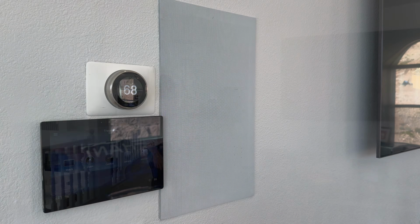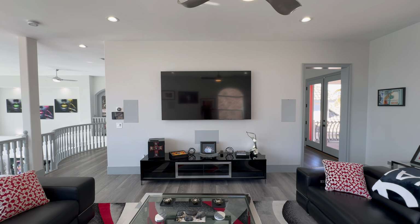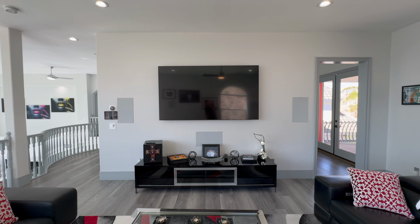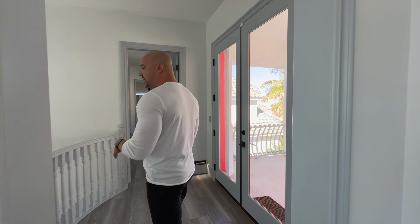Much of this is controlled off of this iPad right here. And then here we have our left, center, and right in-wall speakers for the surround, and of course another 85-inch display. So kind of a neat area if you wanted to watch television up here and shuffle yourself right into bed without having to go up the stairs. At your discretion.